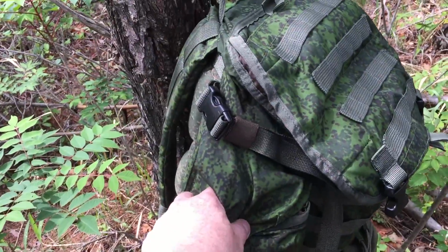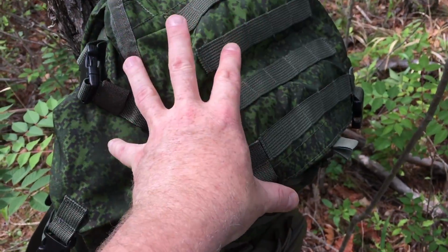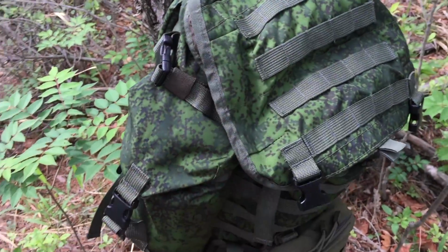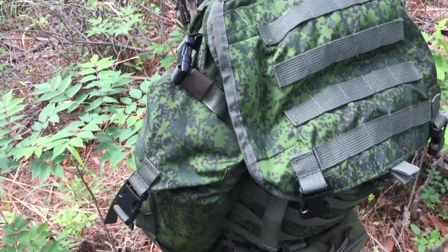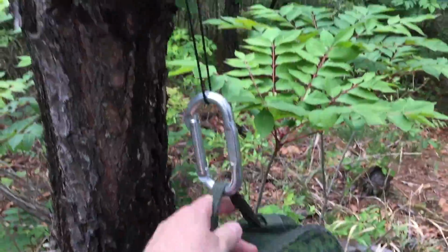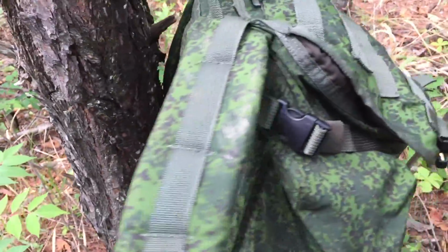In the 7 months I've had this, whether this is a commercial, made in China, made in Russia copy, I don't know. It has held up very well. You may have seen videos where I've chucked it down the hill. I've thrown water on it. I just wear it for daily use. I got it hanging from this. Nothing has failed. Nothing has broken. I really like using this.